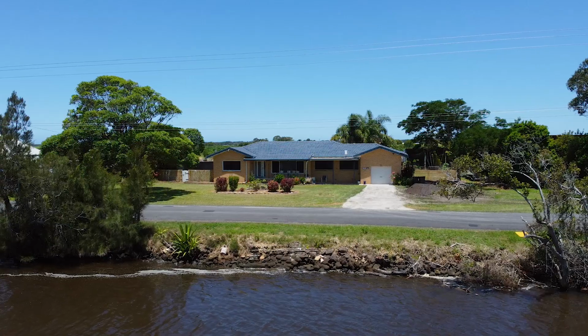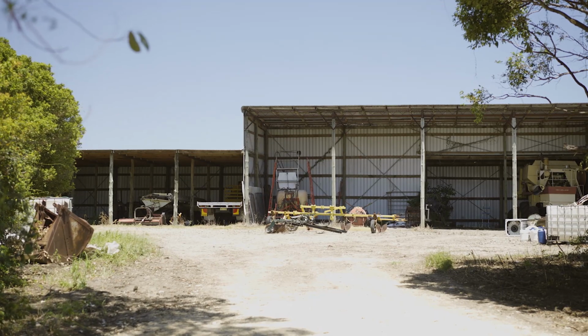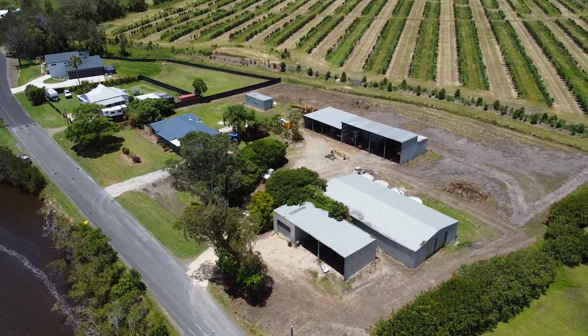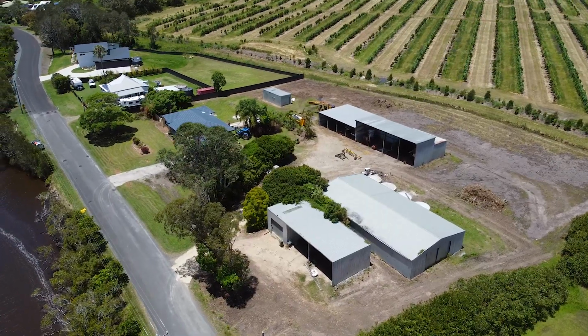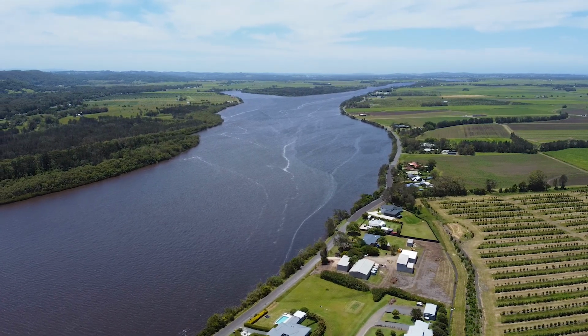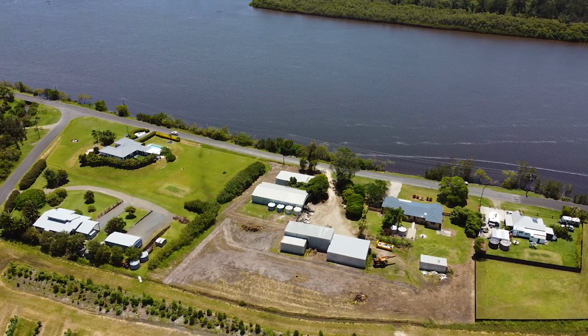The property consists of the main residence plus 3 large machinery sheds, excellent water storage, and plenty of usable land, allowing for endless home and business opportunities. Convenient to Ballina, Wardell, the river and beaches, this lovely riverfront property offers great scope to realise your ultimate waterfront lifestyle.